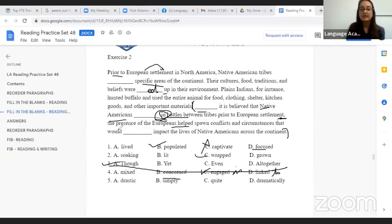between the tribes. The presence of the Europeans helped spawn conflicts and circumstances that would impact the lives of Native Americans across the continent. The sentence is absolutely complete. Whenever the sentence is complete and after the blank we have a verb, that would impact the lives, we should go for an adverb here, something that comes with ly: that would simply impact or that would dramatically impact. Simply, but they are talking about a big thing, that the presence of Europeans helped spawn conflicts and circumstances, that would simply impact doesn't make sense. That would have a big impact on the lives of people. So big impact would be dramatically impact, at a large scale. Huge impact can be said as dramatically impact. So these are the answers.